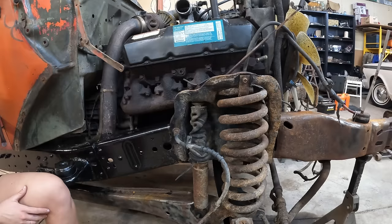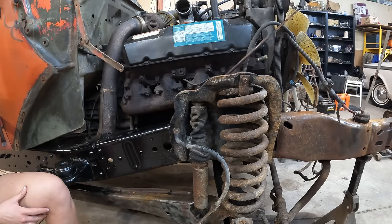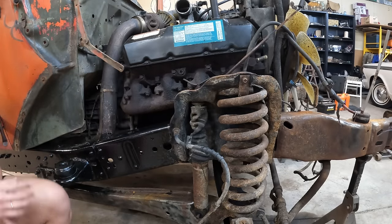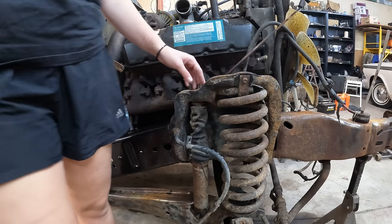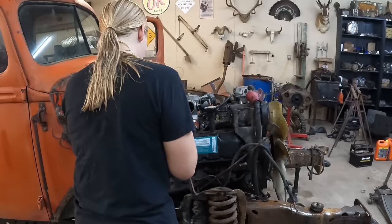No. If we have to, we can just cut that off because it's just part of the top of that shock. I'm done torching things. No, you're not, because later today we're going to torch that bucket out of there. That will not work. No.